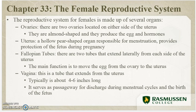The uterus is a hollow-shaped organ that looks very similar to a pear, and it is located in the front of the pelvic cavity above the bladder. Your uterus has three main functions. Once a month, it's going to go through menstruation, or the discharge of blood. It provides nourishment and protection for a fetus during pregnancy, and during labor it helps to contract to birth the baby.